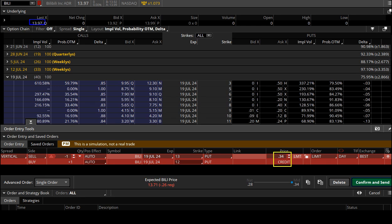So again, the stock's at 14. We're selling the 13 put, so we want the stock to stay above this number. We always want it to stay above our short strike. And then we're buying this put to make it a $1 wide vertical, collecting 33 to 40 cents per dollar. This is $1 wide. So tomorrow, if nothing changes, this is what we're going to do. If it moves around, we're just going to move this put to wherever it needs to be. This one up to 15, then we'd make this 14, 13, that kind of thing. So that is our trade in BILI for tomorrow.